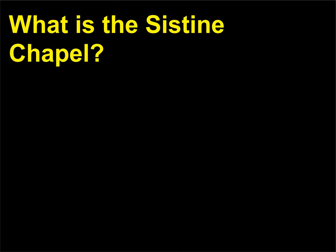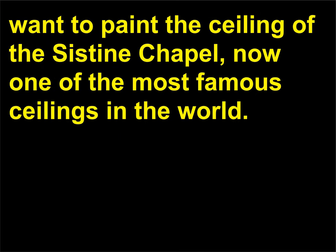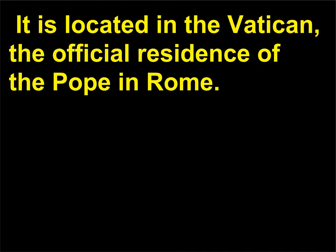What is the Sistine Chapel? In a letter to a friend in 1508, Michelangelo admitted that he disliked painting and really didn't want to paint the ceiling of the Sistine Chapel, now one of the most famous ceilings in the world. It is located in the Vatican, the official residence of the Pope in Rome.